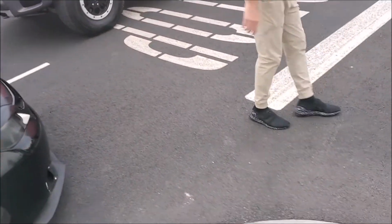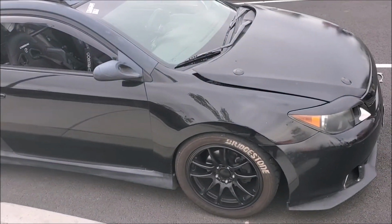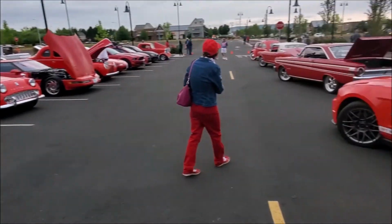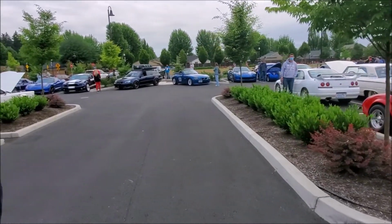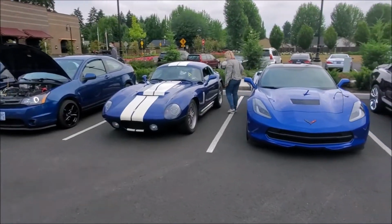Here's my TC. There's parking people. Here's my car. You don't get to see her a lot. Here is the red, white, and blue theme because of America. Alright, back at it. There we go.